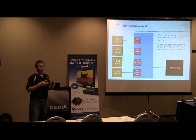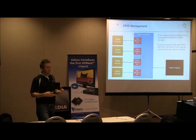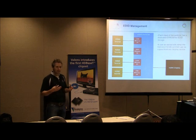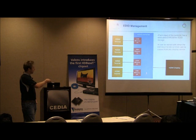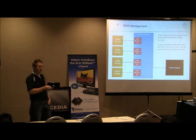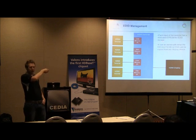So you have to be sure that the switches and distribution amplifiers that you're installing in your installation have EDID management. And most professional AV equipment is EDID manageable. For example, a lot of HDMI matrix switchers have the ability to store EDID at each one of the inputs. So what you can actually do is store the EDID from your display device at each one of the inputs, so this handshake is taking place.